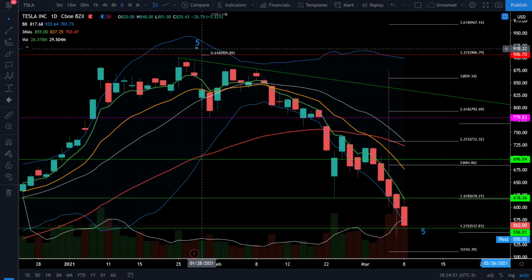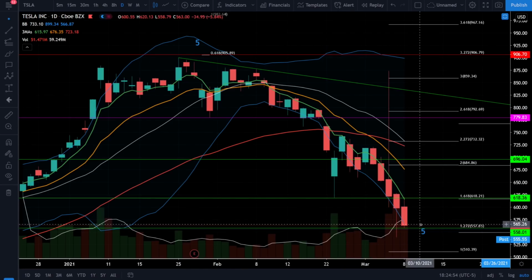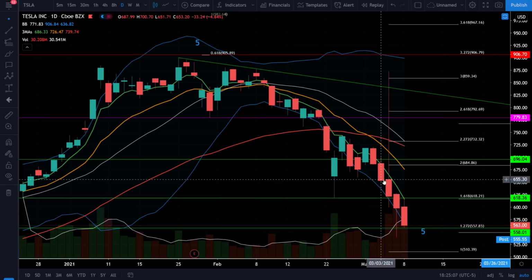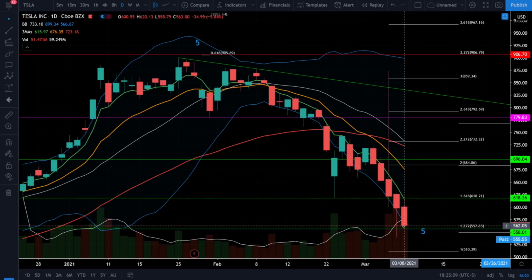So right now we're looking for Tesla to come down in 5 waves, and we are due for a bounce in the very near future. The question is, where is the fifth wave going to bottom before we see Tesla bouncing? So in order to watch that, we need to get out of this falling knife scenario. As you can tell, the price action is going lower day after day, and that's what defines a falling knife.